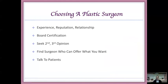To ensure that you have the best chance of getting the outcome that you want as the patient, it's very important to pick the appropriate plastic surgeon. And of course, the appropriate plastic surgeon is going to be different for different patients in different situations, but essentially you want someone who has a great deal of experience doing what they're going to be doing for you.